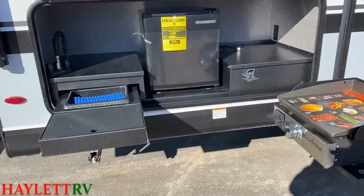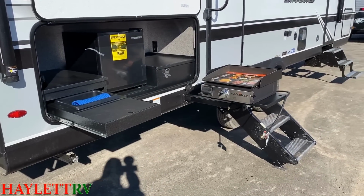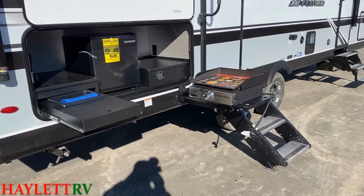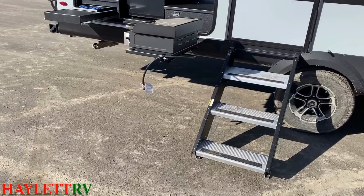So feedback time, really let me know, what do you think of what they've done here? Because overall, I like it. Another thing too, you can turn that Blackstone 90 degrees if you want it to face outward. I kind of thought it looks good when it's facing inward. That also gives it a little more clearance from the optional upgraded stable steps that we're looking at right here.